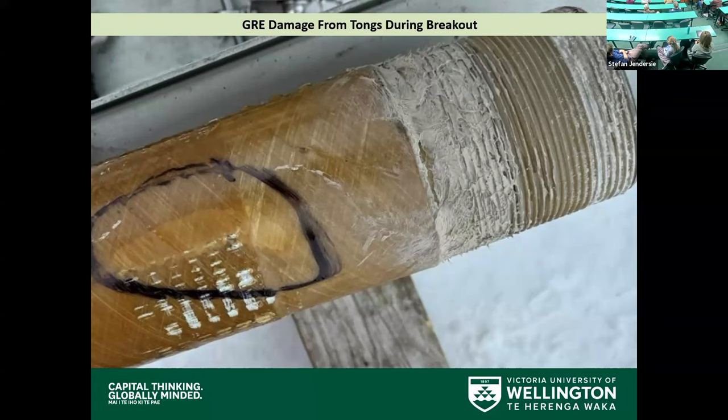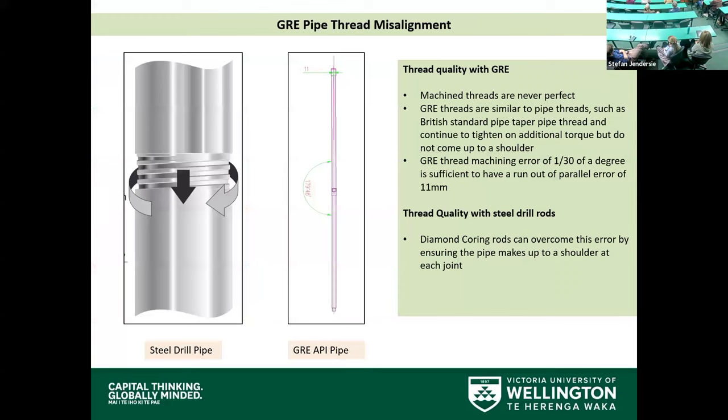And you can see the quite fine threads there, which is why we're using the tongs to make up the pipe, just to improve those efficiencies. That was another thing that we discovered with regular steel pipe. The pipe makes up to a shoulder, so threads are really hard to make accurately, and the best way to do that is to make everything up to a shoulder. API pipes are effectively like a BSP pipe fitting that any plumber would use. It's a taper thread pipe, so you're not coming up to a hard shoulder when you make it up.